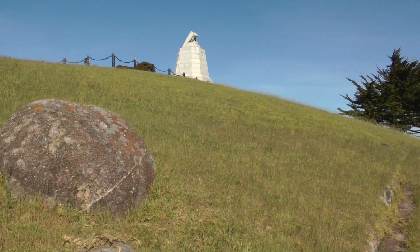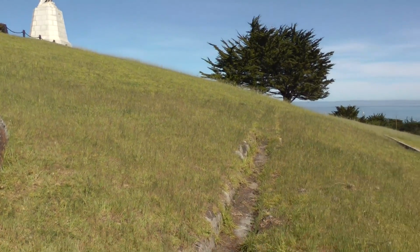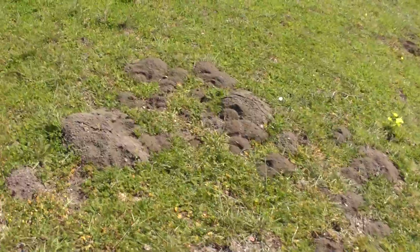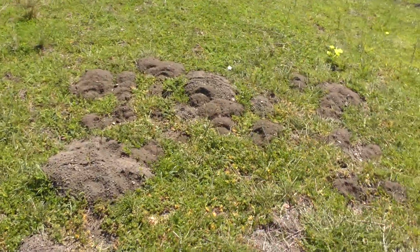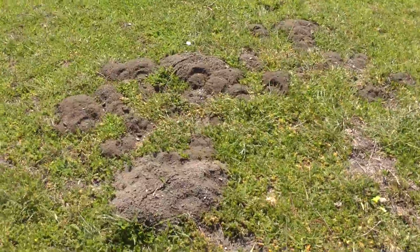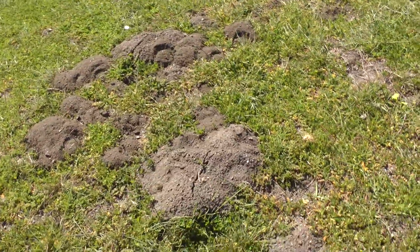As we examine the earth below this boulder and around this monument, we can see layers of earth that have been brought to the surface. Much of the dirt and the items brought to the surface were dug out by burrowing animals, such as the gopher, and they provide us with a window into the past. So let's take a close look at one of these mounds.